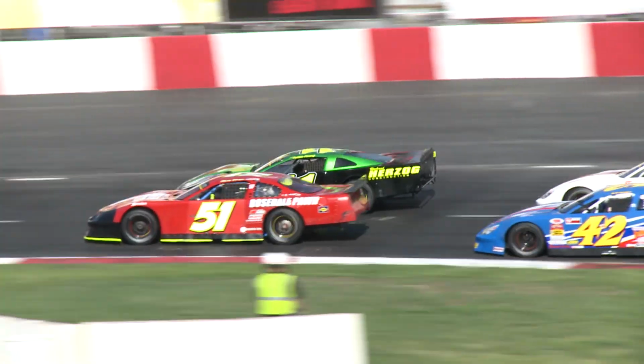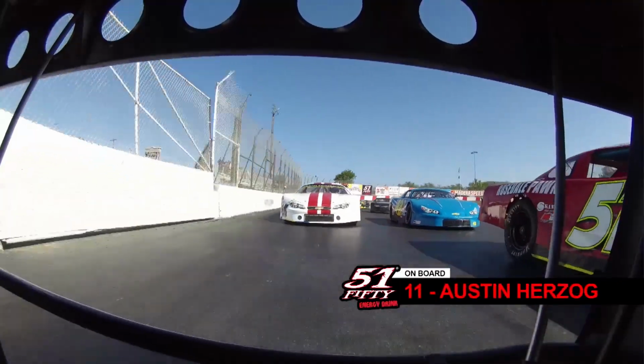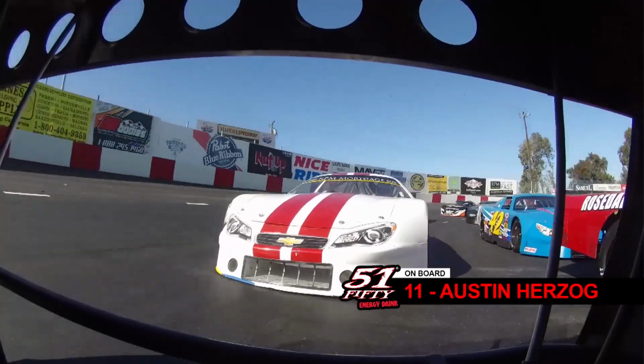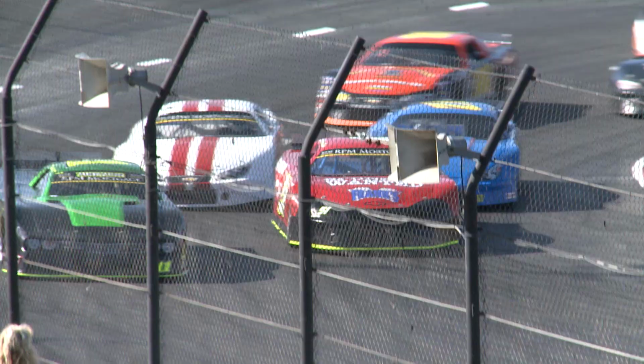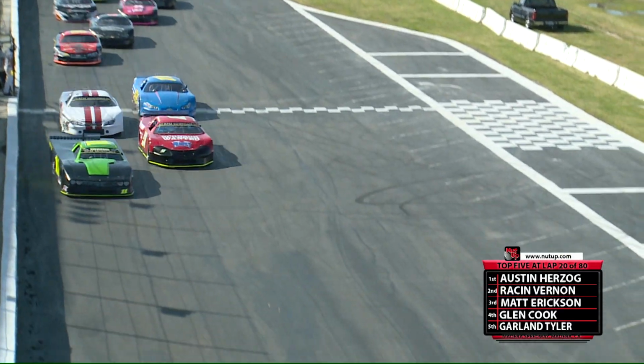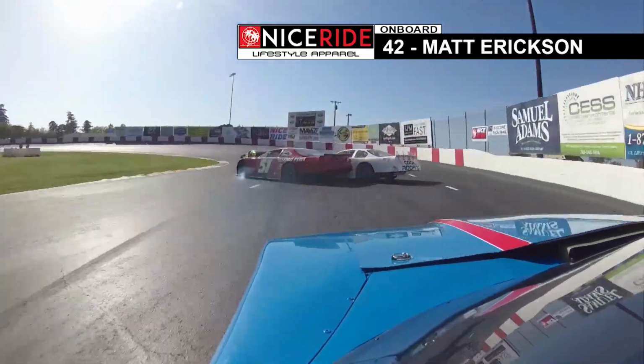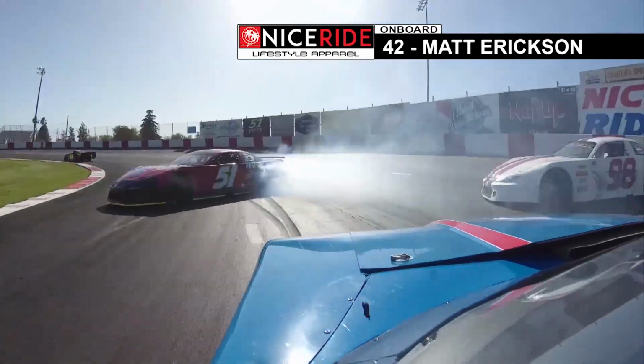Well, that was a pretty good one for Herzog, and Herzog decides, I'd like to assert myself. Here comes 15-year-old Austin Herzog. He got his first career fast time in the series, and out of turn number 4, give him lap number 20 to Austin Herzog. Yeah. Erickson is down there on the inside watching the 98 saying, wait, that's my move, as they come together into turn 3. Yes, they do.